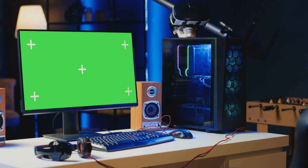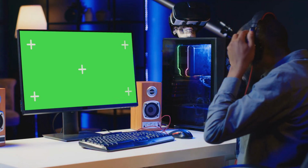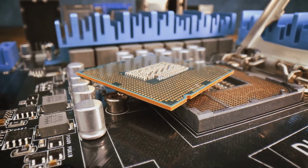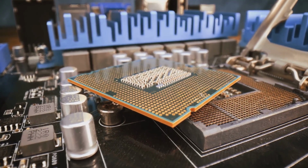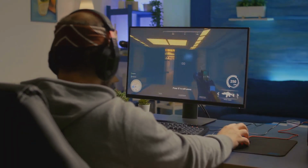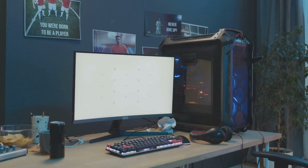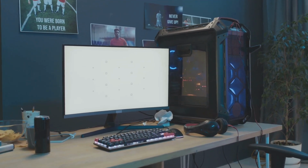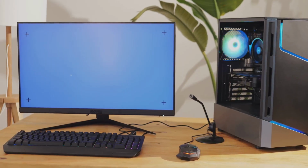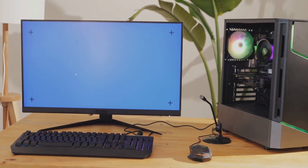So, to wrap it all up, the X3D processors from AMD are a triumph of engineering aimed squarely at the hearts of gamers. By cleverly stacking a massive amount of L3 cache directly onto the processor, AMD has created a line of CPUs that chew through game data like nothing else. This results in a smoother, faster, and more consistent gaming experience across the board, from fast-paced shooters to sprawling open worlds. If you're serious about PC gaming and want the best performance you can get, putting an X3D chip at the heart of your rig is one of the smartest moves you can make in 2025.